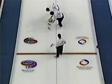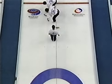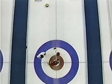Scotland, of course, looking to put this rock in the free guard zone. That's the area between that red hog line there and the circles. So Canada can't hit that rock until the 5th rock of the end.